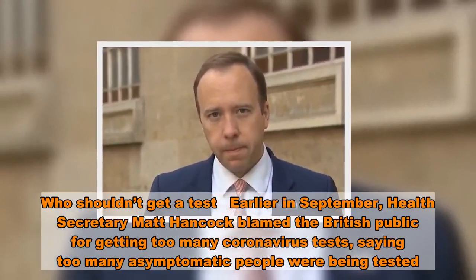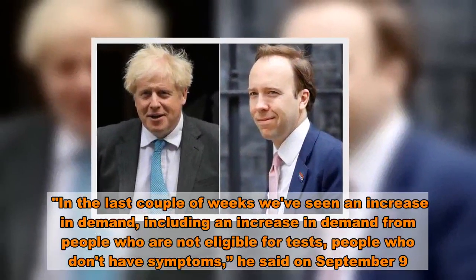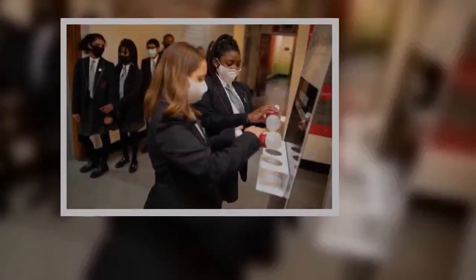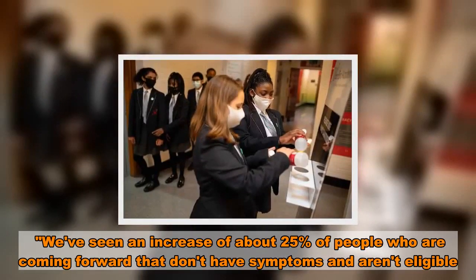Who shouldn't get a test? Earlier in September, Health Secretary Matt Hancock blamed the British public for getting too many coronavirus tests, saying too many asymptomatic people were being tested. "In the last couple of weeks we've seen an increase in demand, including an increase in demand from people who are not eligible for tests, people who don't have symptoms," he said on September the 9th. "We've seen an increase of about 25% of people who are coming forward that don't have symptoms and aren't eligible."